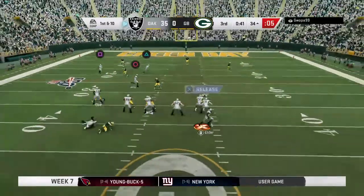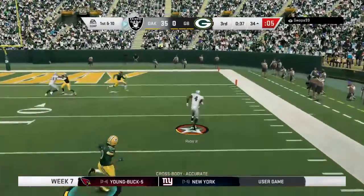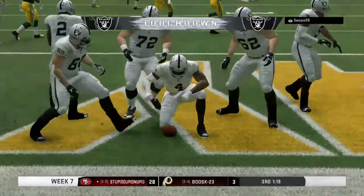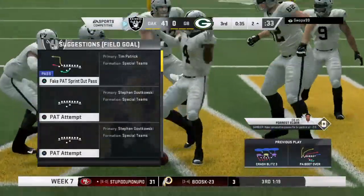Off play action. Elder. They'll buy some time, right? And he finds a man on a crossing route. And he is in. Touchdown, Raiders. In for the score as his guys continue to pour it on.